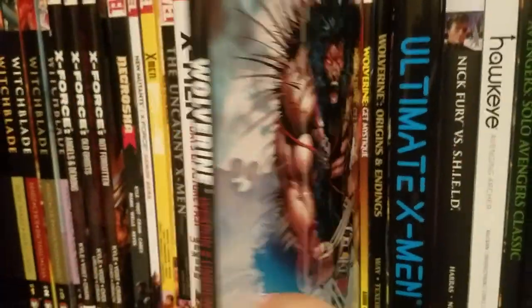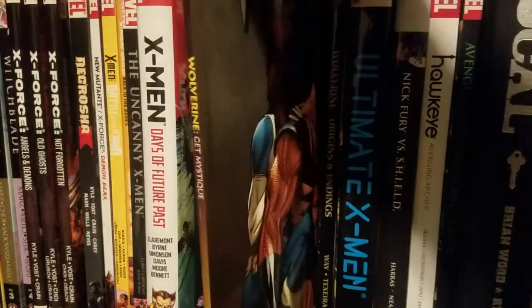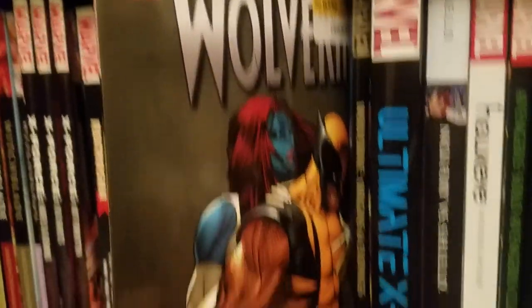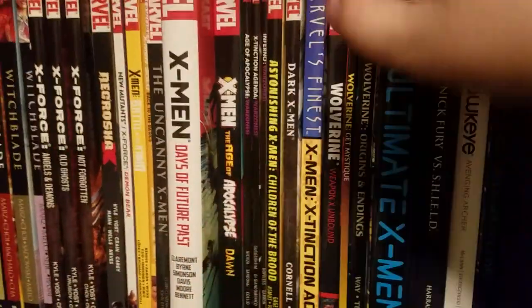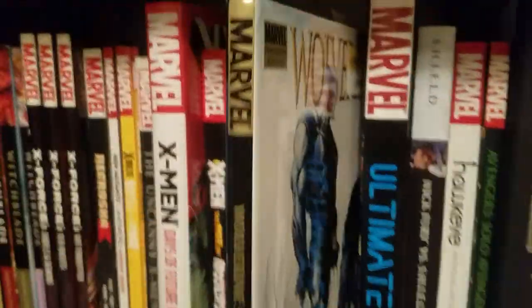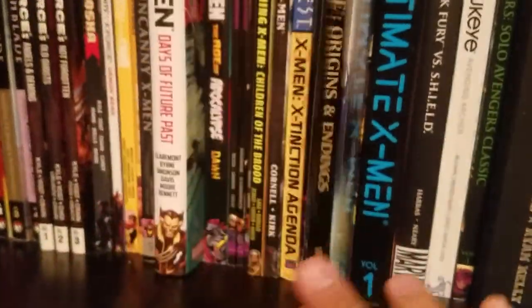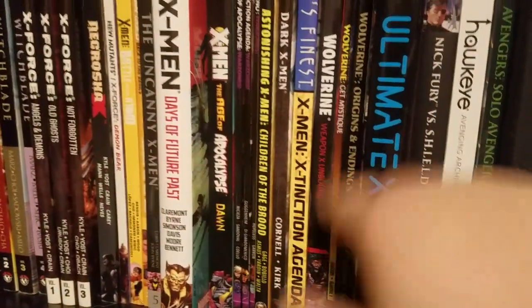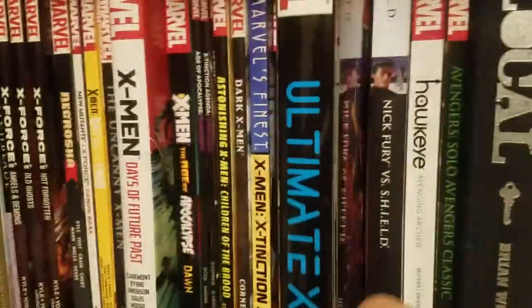Right there, we're getting into the Wolverine stuff. Then we have Wolverine Get Mystique. This is one of my favorite Wolverine stories. And next to that is another favorite Wolverine story, Wolverine Origins and Endings. Then we have Ultimate X-Men Volume 1. Then we get into Nick Fury versus Agents of S.H.I.E.L.D. Pretty cool trade paperback right there.